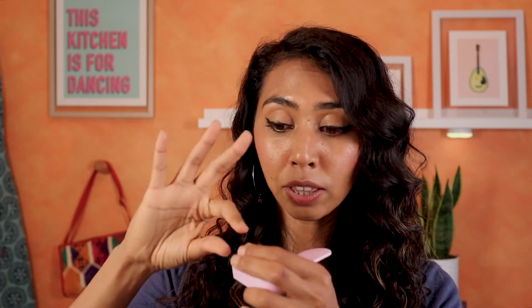The other option, if you don't feel like gambling on this, is that instead of purchasing cotton swabs with a plastic stick, you can either purchase ones with a bamboo stick or a paper stick.